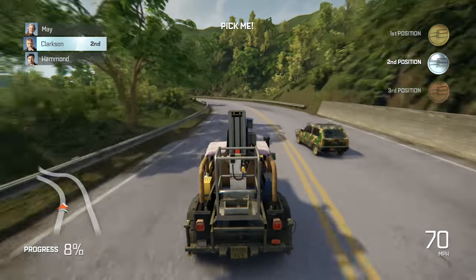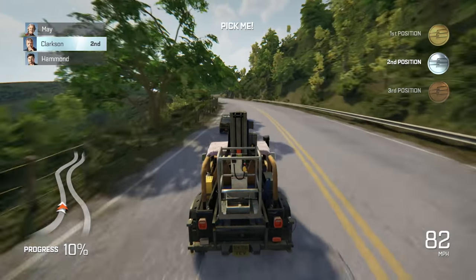Hello. So they've also got the variations in the game as well. That's quite cool. That's a nice one.